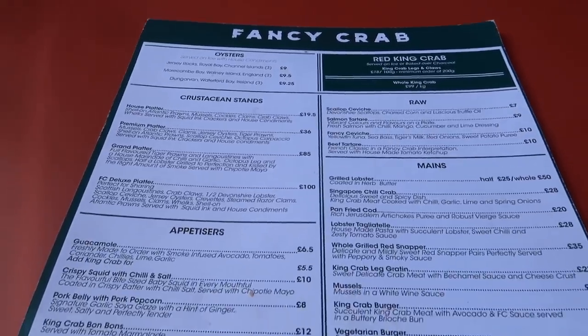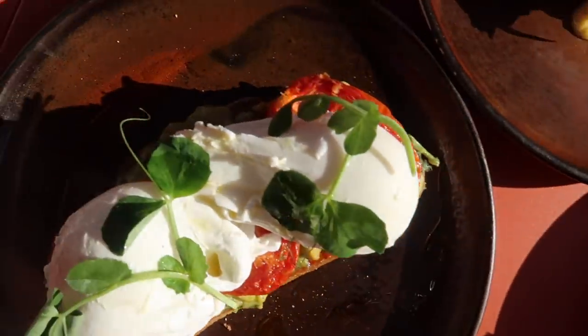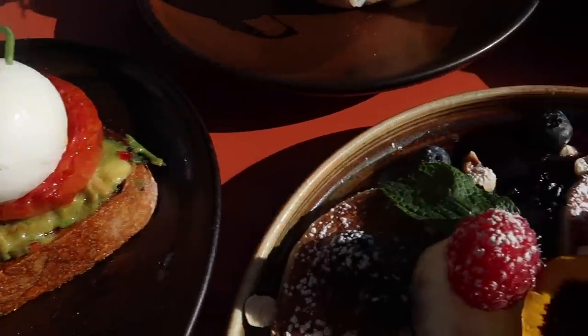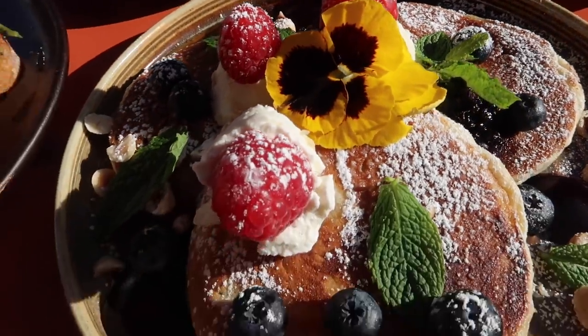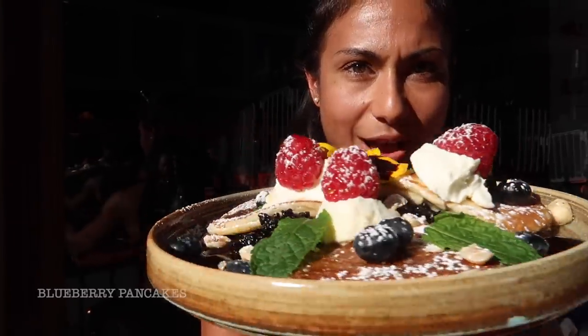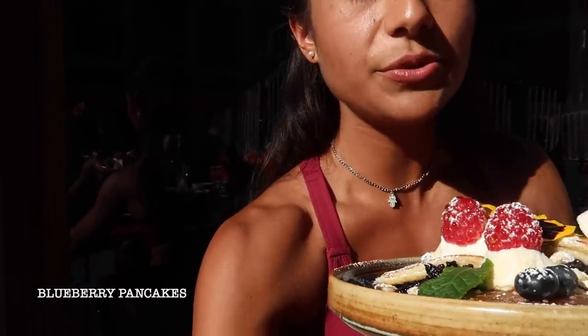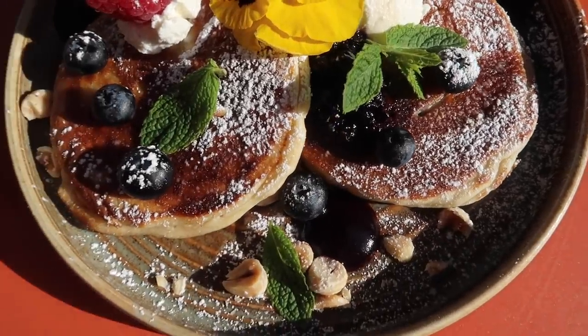The food has arrived. Essentially went for the brunch menu, and I cannot believe how beautiful all these dishes look. I've gone for four different options just because I couldn't decide what to get. First up, I have got some blueberry pancakes with, I think, cream, blueberries, hazelnuts, raspberry syrup. It literally looks insane.